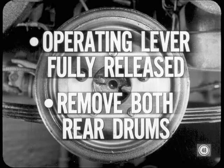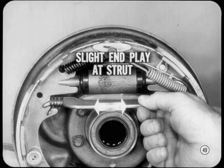To check parking brake adjustment for being too tight, first make sure the brake operating lever is fully released. Then remove both rear brake drums so you can get at the parking brake struts. Now on both brakes, seat the shoes against the anchors if necessary. There should be a slight amount of in-play at the strut in either or both brakes when the cables are fully released. If neither strut shows in-play, the parking brake adjustment is too tight.